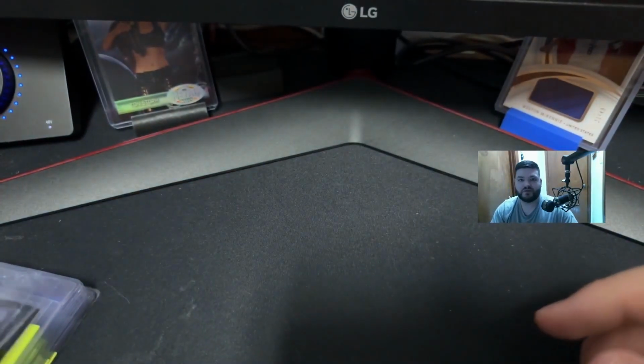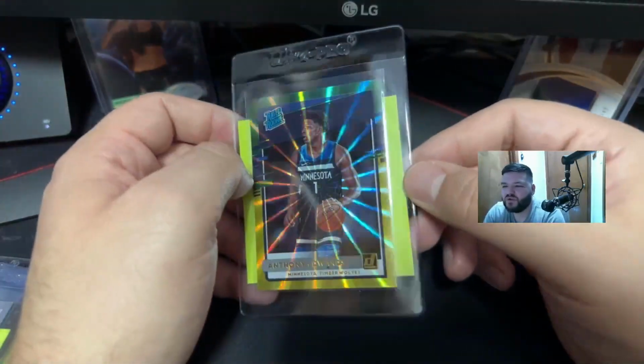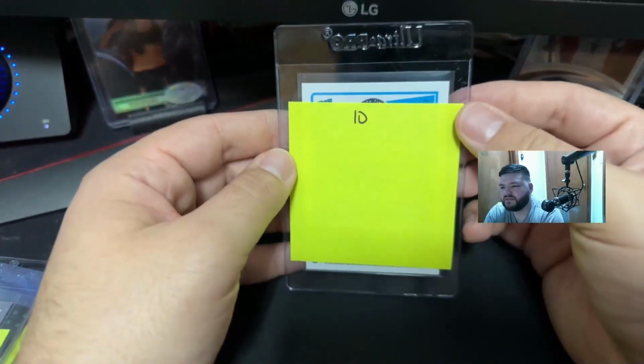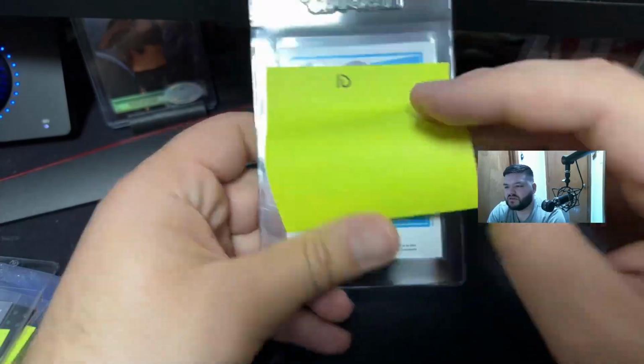I need to do something with those Monopoly boxes that I opened. Really cool Anthony Edwards green and yellow out of Donruss. I pre-graded this one a 10. Pretty clean looking card. I didn't really see anything too wrong with it.